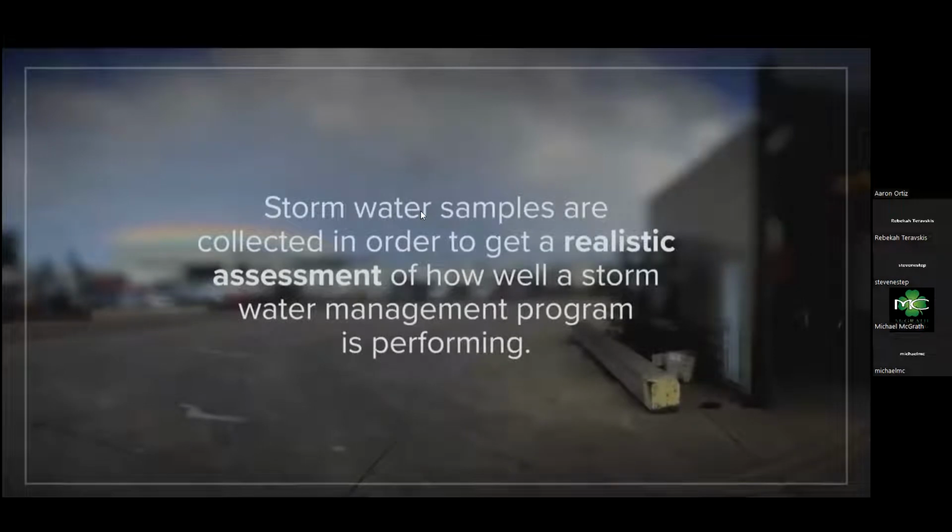Most of the time, the location for collecting a representative sample will be determined ahead of time by the QUISP and should be reliable. But in the field, things can change. High water levels mean the original sampling location can be unsafe, or maybe water from the neighbor's property has backed up into your discharge point. You must be able to adapt, come up with a plan B, and still collect a representative sample. Stormwater samples are collected in order to get a realistic assessment of how well a stormwater management program is performing.